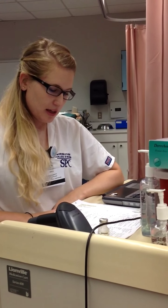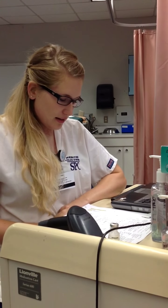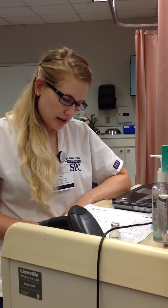His bowel sounds are active in all 4 quadrants. His abdomen is flat, it's not distended. He is on a diabetic diet, so that means he needs to have a calorie intake of only 1800 and only 2 grams of sodium. His last void was 322 milliliters of output. It was clear, yellow, straw-like.